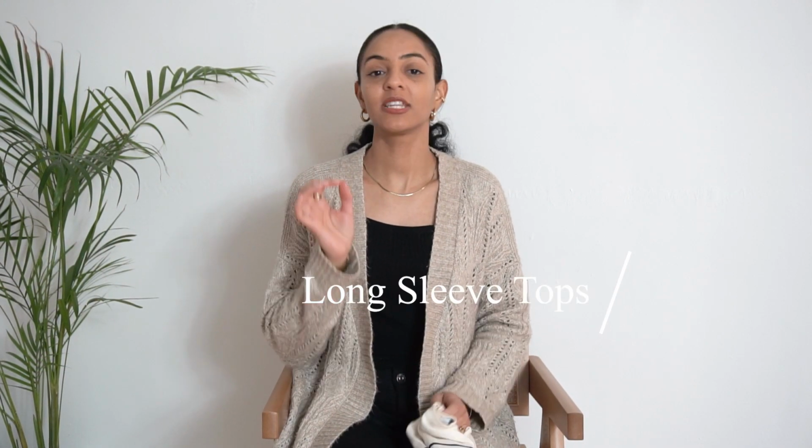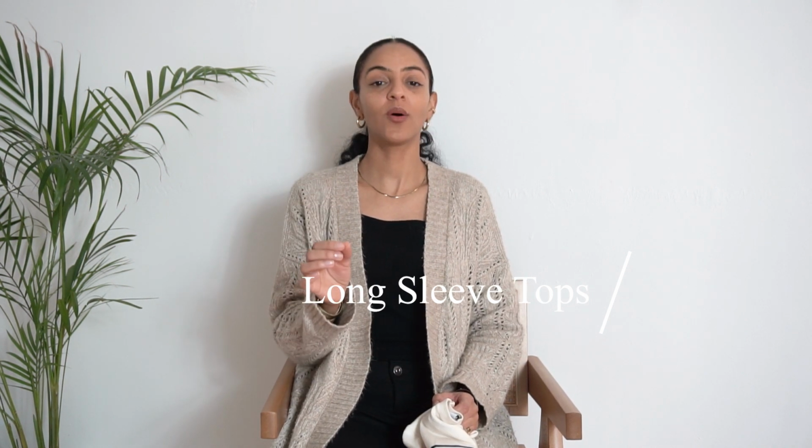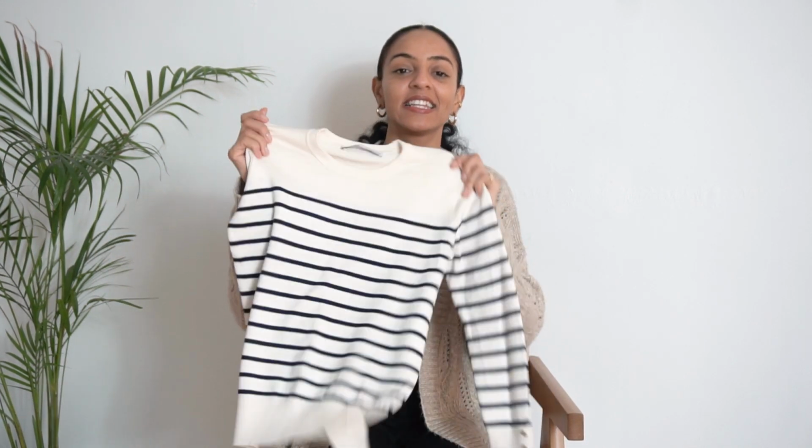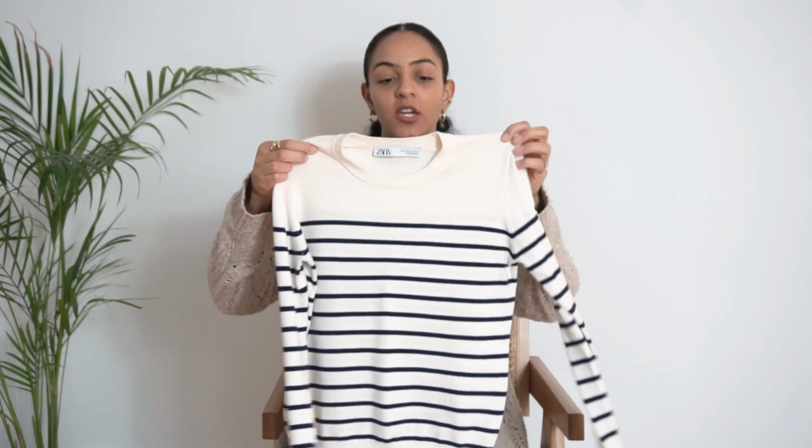So next on my list of winter essentials are long sleeve tops. Now I absolutely love long sleeve tops. They fit really well and they go underneath all of my thicker jumpers and thicker layers to just keep me nice and warm and toasty. So the top that I've got here for demonstration purposes only is this one from Zara. This is a lovely cotton soft mix top, and again it's got these lovely long sleeves. I think wearing vests are good as well, but they don't do the same as a long sleeve top.